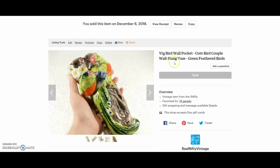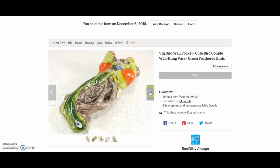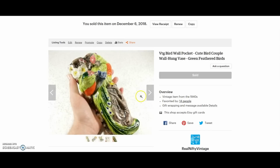Next up, this is something I sort of wish I did not sell because I think it's so cute, and I for some reason have this fixation on tropical birds right now. It very much looks like Majolica, but it is stamped on the back Japan. It's probably from the 40s time frame. Yeah, I did write that, so that's good. It's a wall pocket, and it sold for $30.